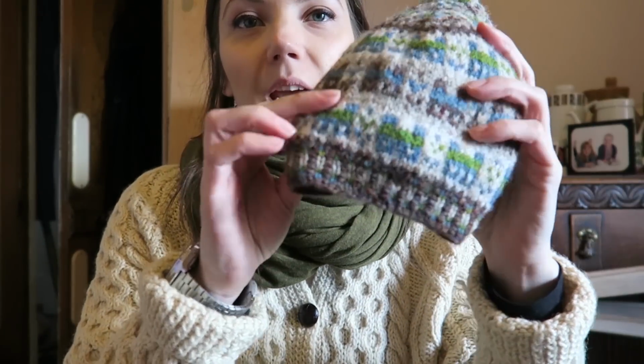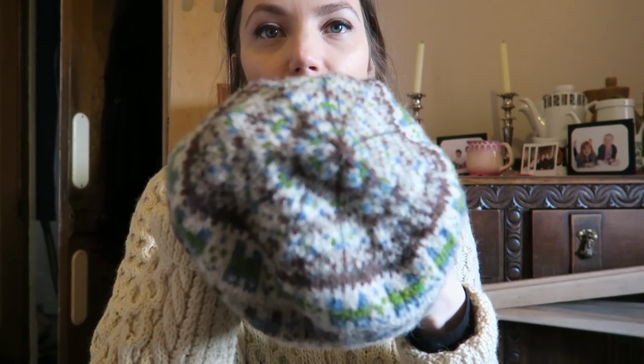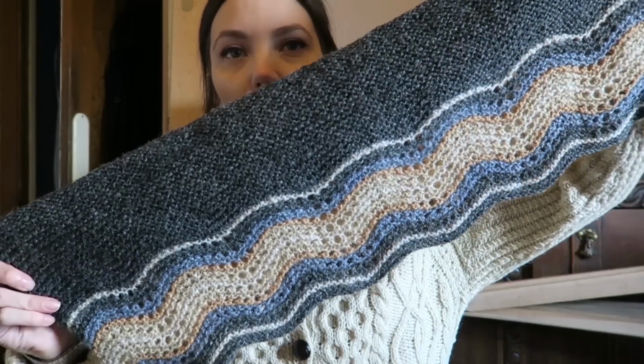So it has a corrugated rib, and then the house, and then a crown pattern. So what I was trying to do was have traditional Shetland skills and techniques, but do something a little bit different. The next thing is another one of my patterns, which I released, I think, about October time last year, and it's the Hap Cowl.